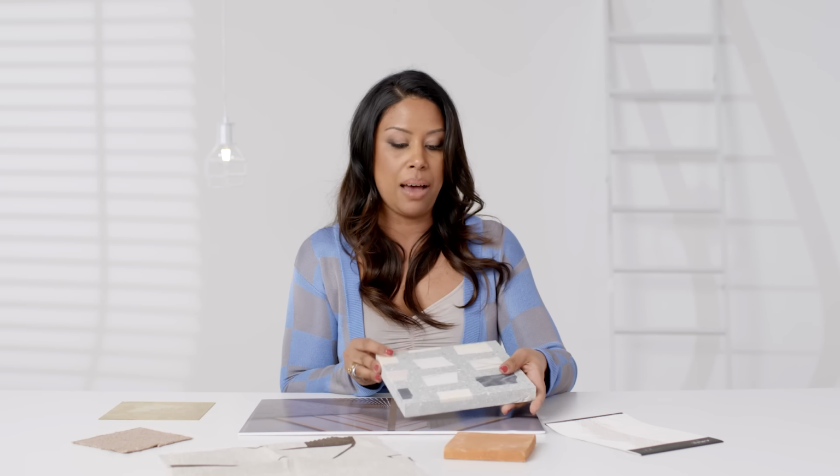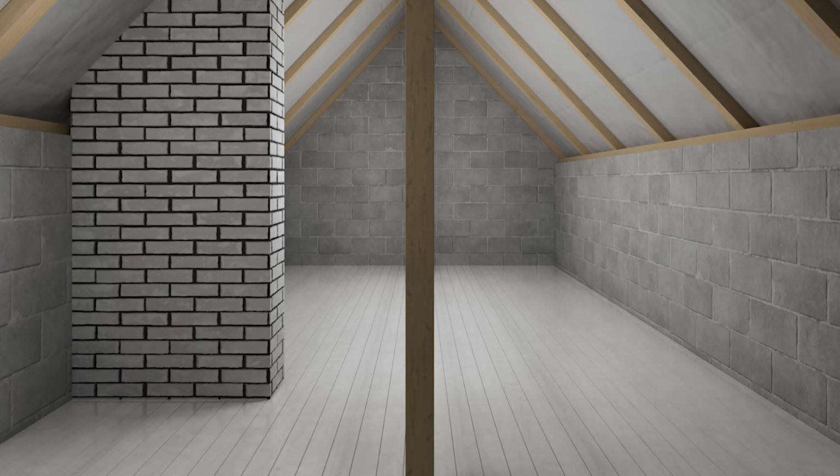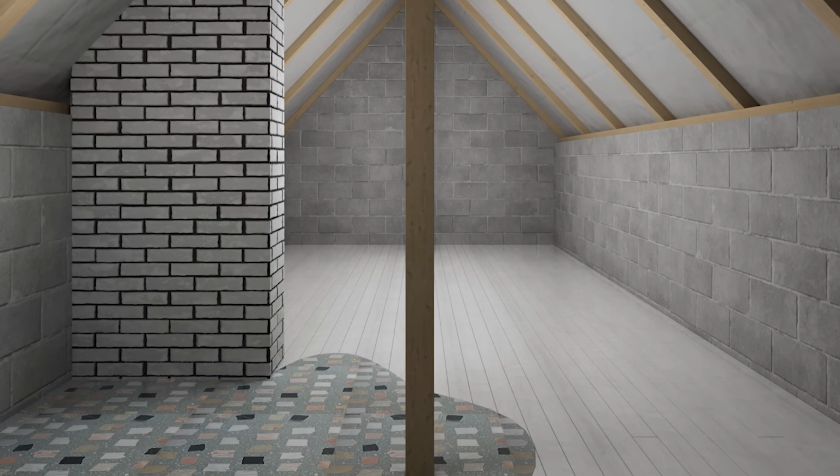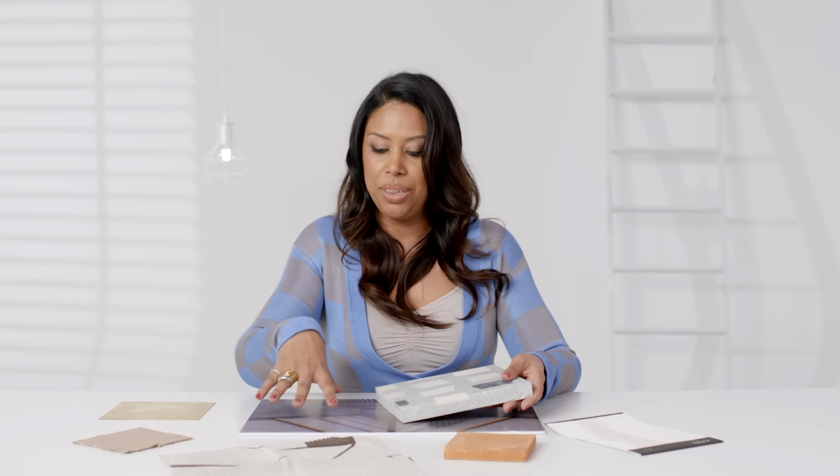Now, I'm not just gonna do a white lacquered wood floor. I kind of had this idea to work with this beautiful terrazzo slab material. This is from my friends at Concrete Collaborative, and I'm gonna have this inlaid into the corner here where my seating area is. So it's like my little pond in the middle of my beach.